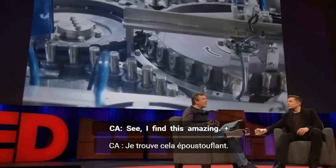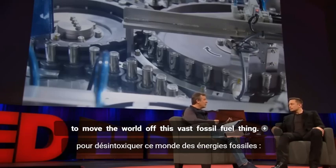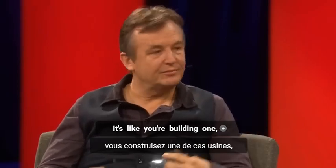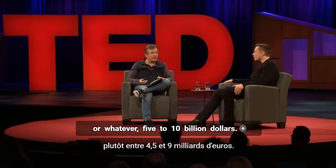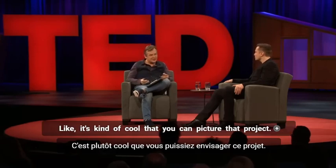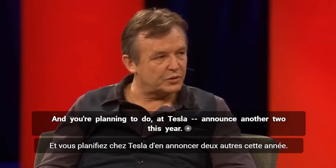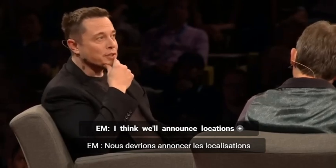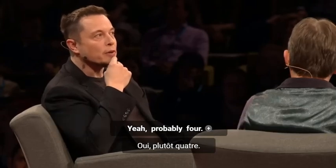See, I find this amazing. You can actually picture what it would take to move the world off this vast fossil fuel thing. You're building one that costs $5 billion, maybe the next one $5 to $10 billion. It's kind of cool that you can picture that project. And you're planning to announce another two this year. I think we'll announce locations for somewhere between 2 and 4 gigafactories later this year. Yeah, probably 4. Whoa. Okay.